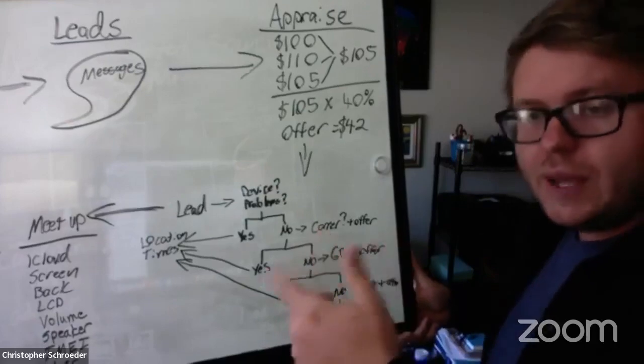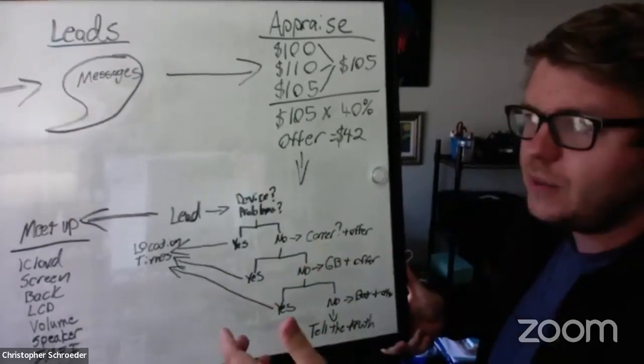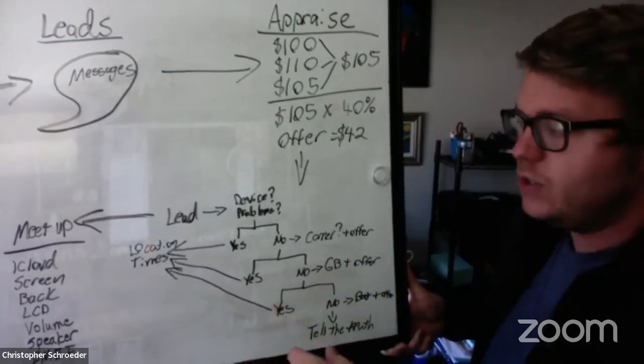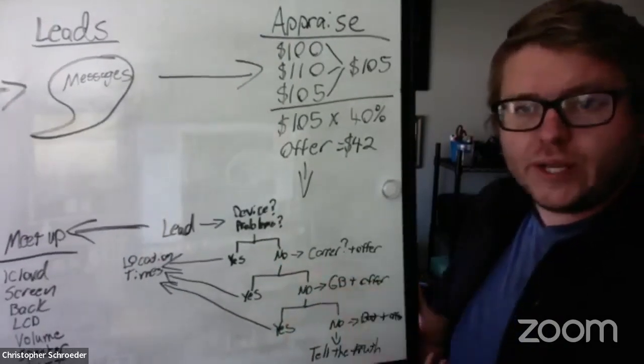Or if you're doing game consoles or something like that, you can ask the same thing. A lot of game consoles go up to 1 terabyte, right? Now, let's just take a Nintendo Switch as well, right? We can do the same thing. Which device is it? Any problems with it? Cool, it's a Nintendo Switch OLED.